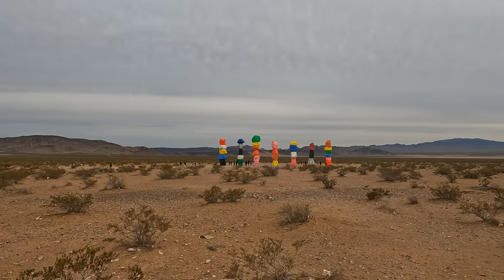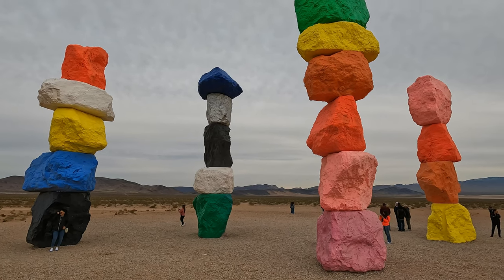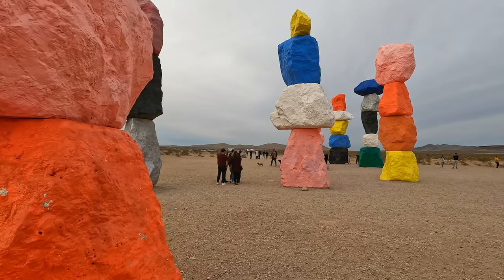Well, hey there, guys. We drove to Nevada, where we hope to spend the next week or so hiking and exploring, especially at a state park later in the week, which has been on our bucket list for a while. And on the way, we stopped by Seven Magic Mountains, and we had to pull over and take a look. Yeah, there are these seven towers of boulders that have been painted and stacked on top of each other up to 30 feet high, just out in the desert.